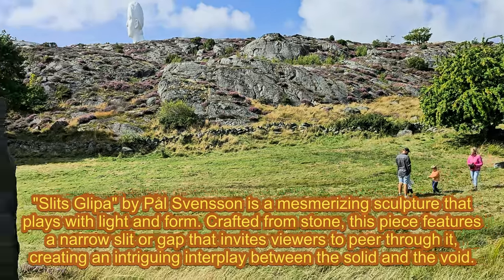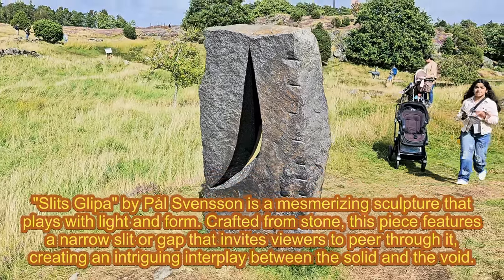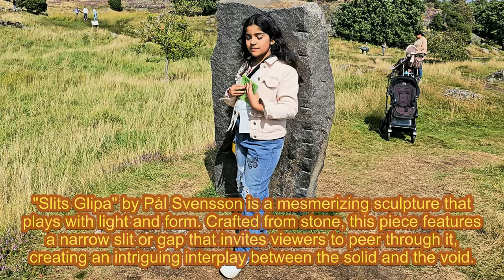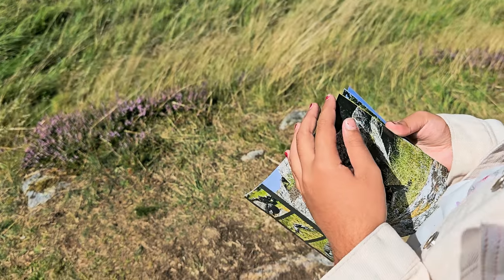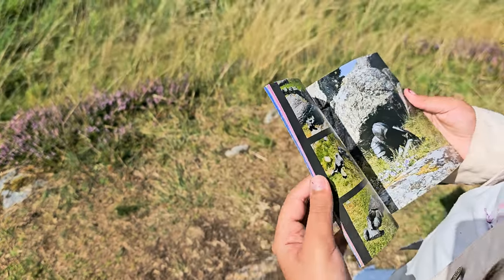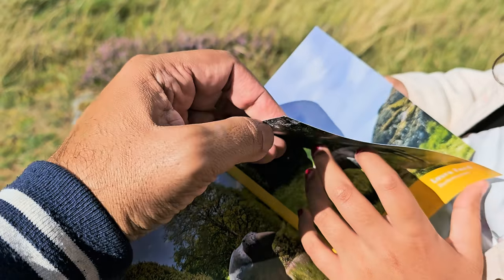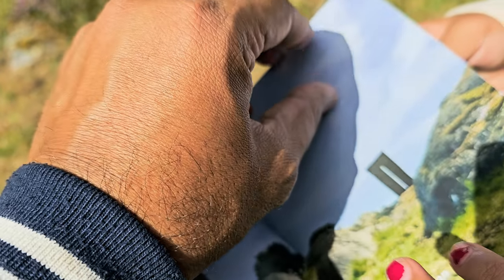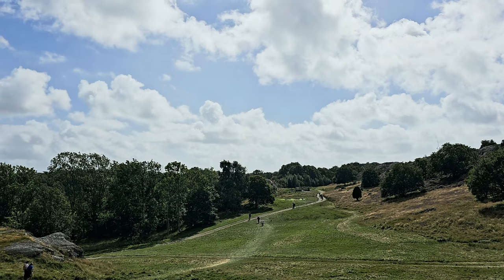Sculptures in Pilane isn't just a place to see art. It's a place to experience it. The open air setting lets you walk right up to the sculptures, touch them and feel their textures. It's an experience you just can't get in a traditional museum. So whether you are an art lover, a history enthusiast, or just someone looking to enjoy nature for a few hours, Pilane has something for everyone.